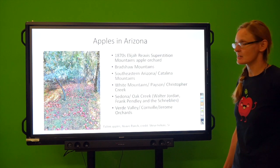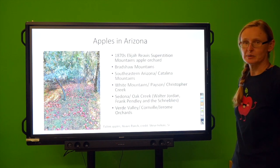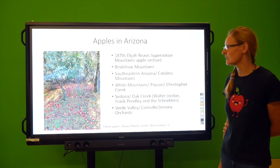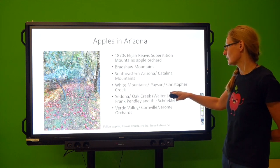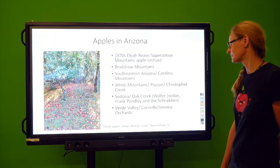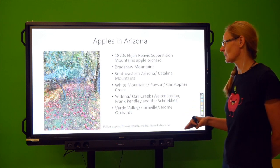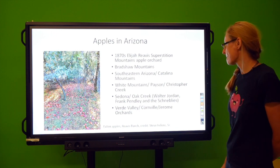The Bradshaw Mountains around Prescott have lots and lots of hidden old apple orchards. In southeastern Arizona, you have some little apple orchards in the Catalina Mountains. There's lots of apple growing around Payson, Christopher Creek, and the White Mountain areas. So anywhere the elevation is 3,000 feet and higher, 3,000 to 8,000 feet, there are apples growing.